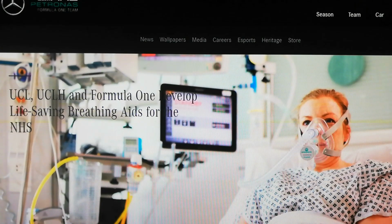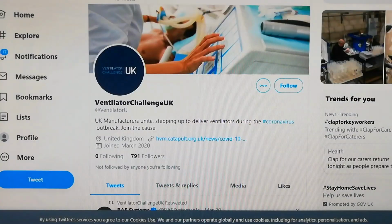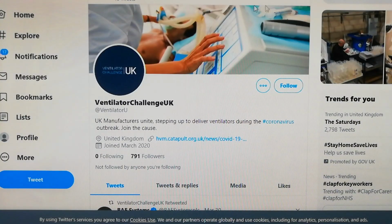Now, there are other stories in the media. Petronas has contributed 20 million, that's Malaysian currency there, I think it's about £4 million, for 100 ICU beds to Malaysian hospitals. Triple Eight in Australia, the supercar engineering company, have made a version of a ventilator, and also there's been other coordination with this Ventilator Challenge UK.